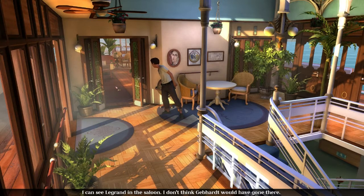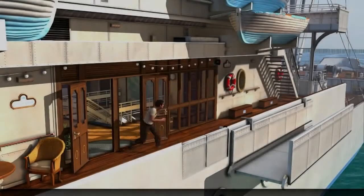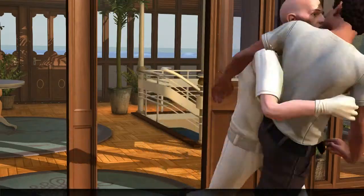I can see Legrand in the saloon. I don't think Gebhard would have gone there. Where are you? Oh, hey.